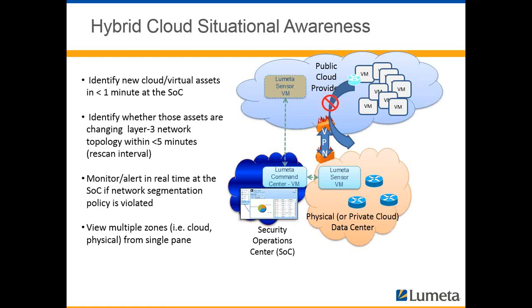And certainly ESI can be used to view multiple zones and to deploy different indexing techniques for each one of those zones. So you might have a different technique in the physical versus a more rigorous technique, for example, for indexing in the public cloud environment. So ESI allows you that capability.